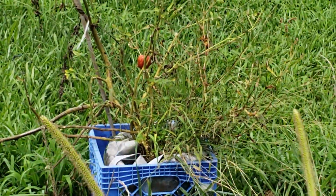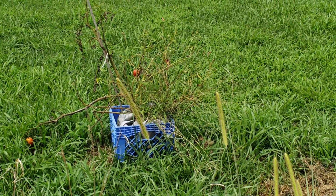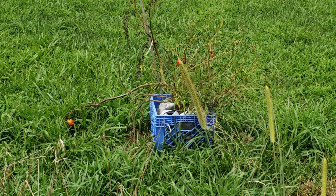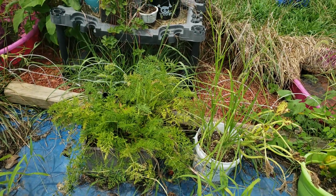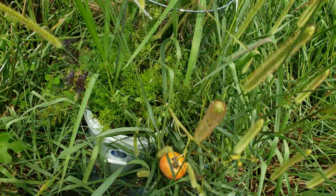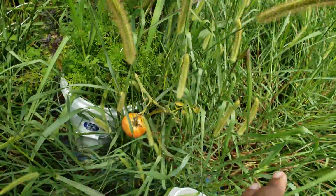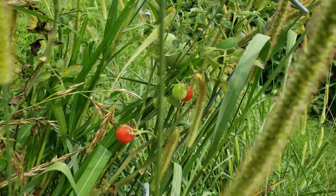Also, that one out there, that's an indeterminate tomato. We're going to pull those last two off, and if they're any good, we'll eat them. If they're not, we'll give them to the chickens and we'll plant in that. This is carrots. We're going to pull those carrots, plant in that. And I don't know what type of tomato plant this is, but it's odd because it has this one big one on there, then it has these two little red cherries on there.